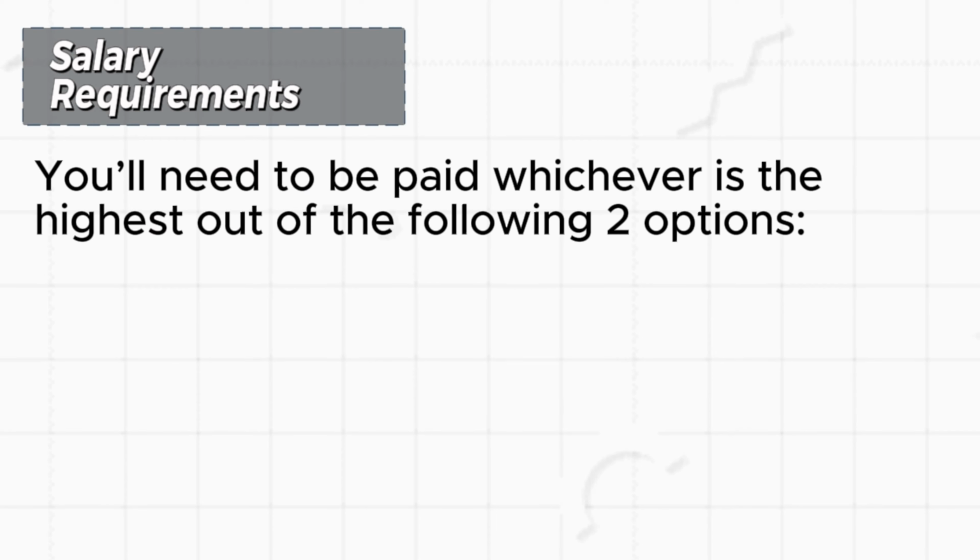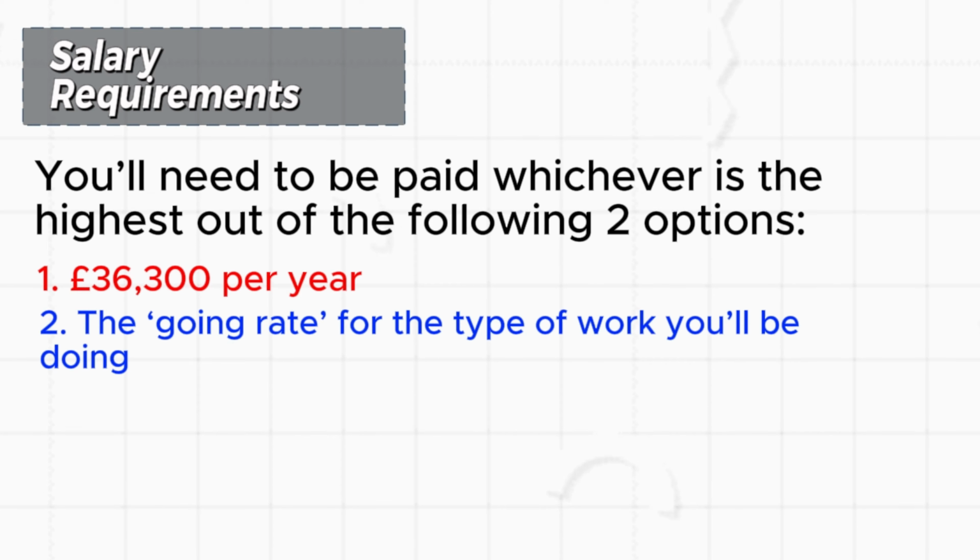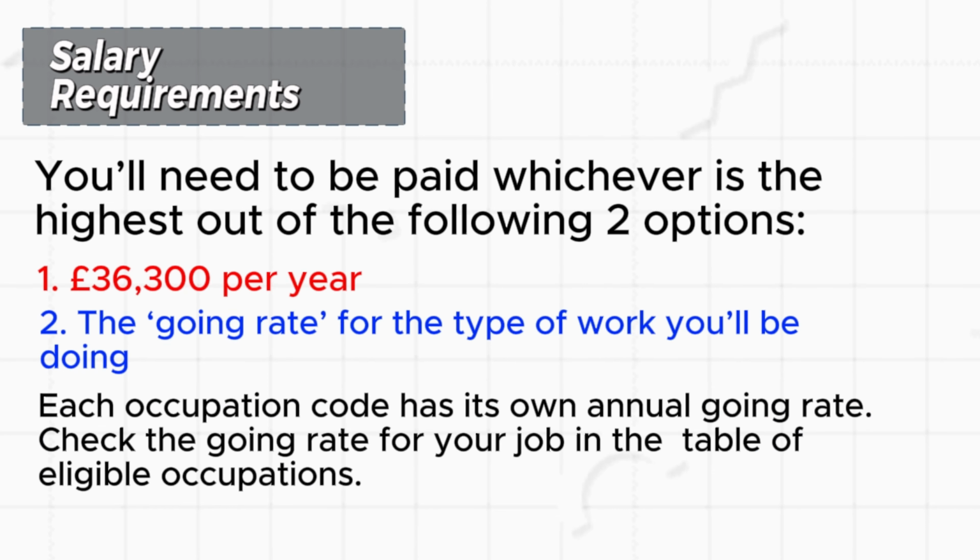Now let's discuss the salary requirement. You'll need to be paid whichever is the highest out of two options. So number one, 36,300 per year. That's as per new rates. Number two, the going rate for the type of work you'll be doing. Each occupation code has its own annual going rate, which we just discussed.